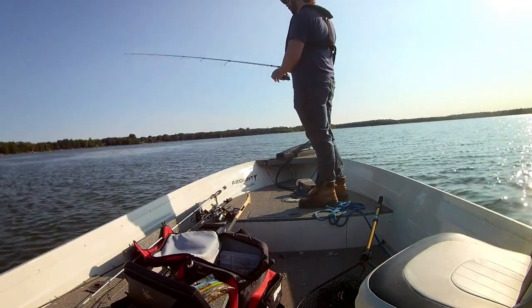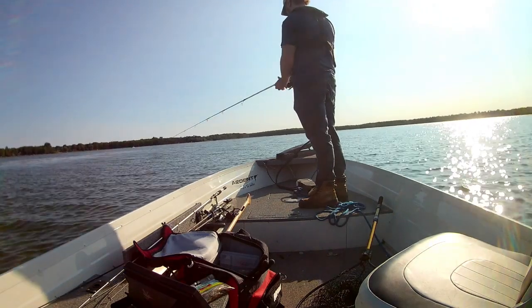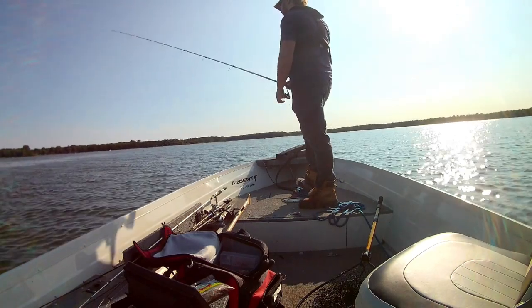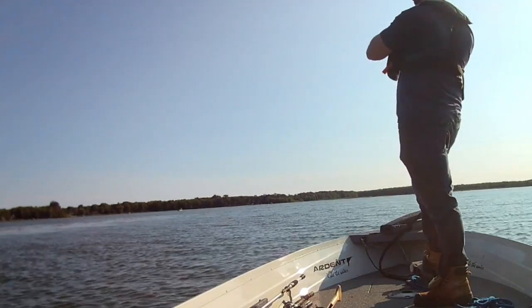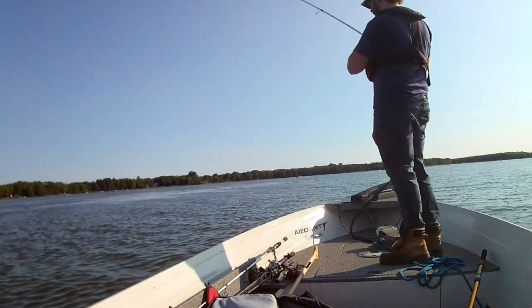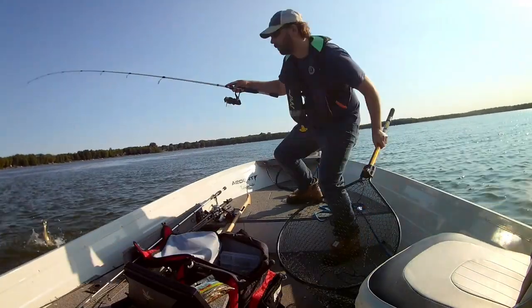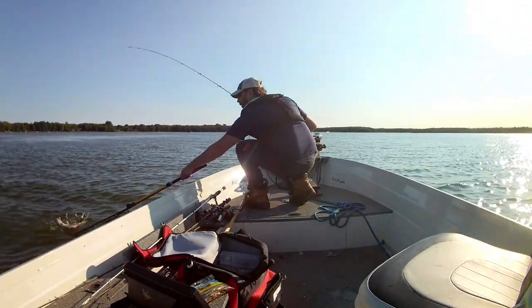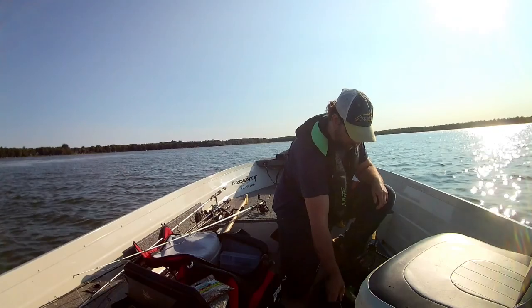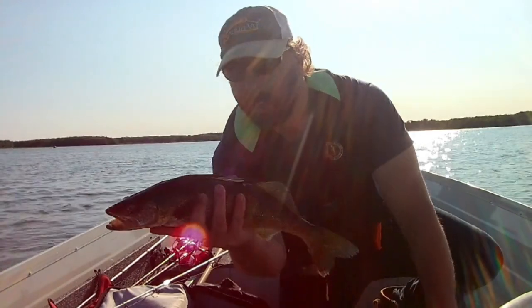So you can see me pulling weeds off my bait, and that's exactly where those weeds started. So now I just make another cast right near where I last cast, next to the weeds, and start hopping it back. Nice size. Look at that guy. That is a good size walleye.